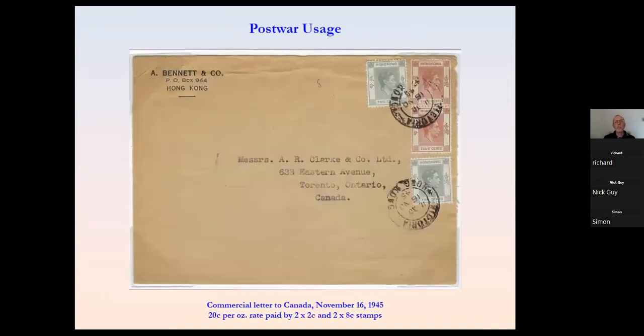Here's a usage of those 8-cent stamps to make up a 20-cent rate with accompanying 2 cents, so 10 and 10. This commercial cover going to Canada is personally interesting to me because Messrs. A.R. Clark and Company, which is a leather manufacturer, was one of my customers back in the days when I was working.